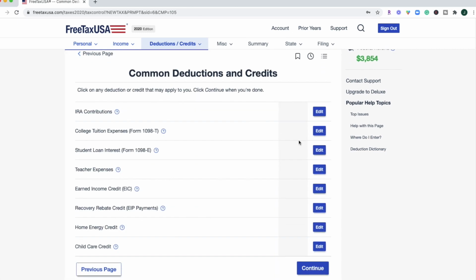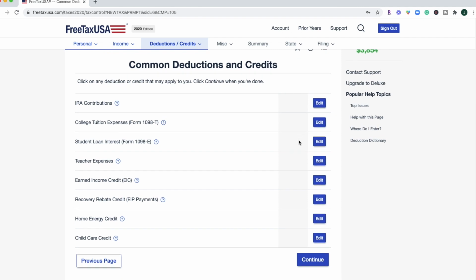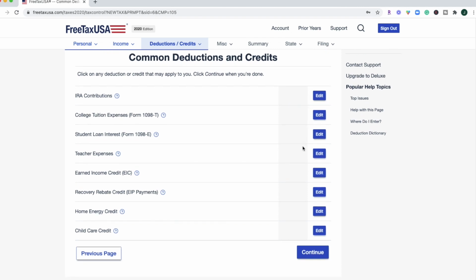All right, so going through the common deductions and credits, we're going to see all of these different sections that we just went through. If you need to go back, you can click on this edit button to go back and add any of those forms in if you missed them.